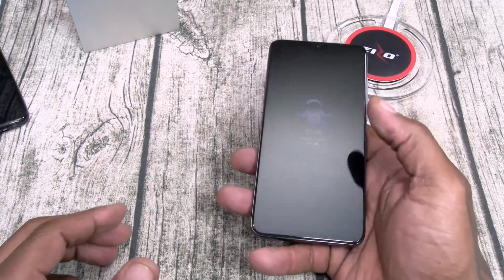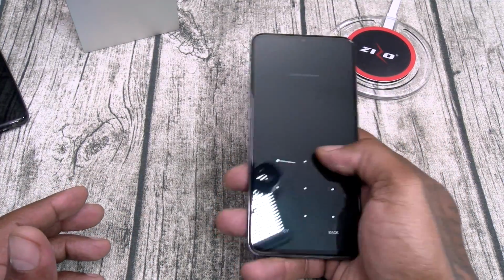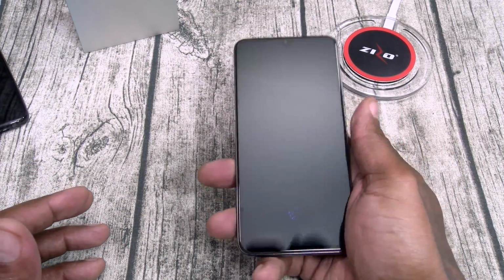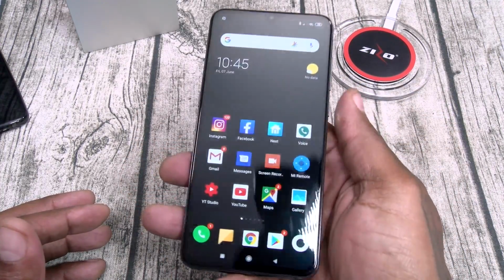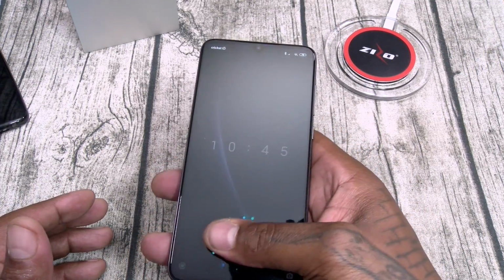Next, now there's a couple of different ways you can open up the device. Swipe up, put in your pin and your pattern. Next, you got your on-screen fingerprint sensor. Look how fast that is. Works 100% of the time. Haven't had any issues with it.